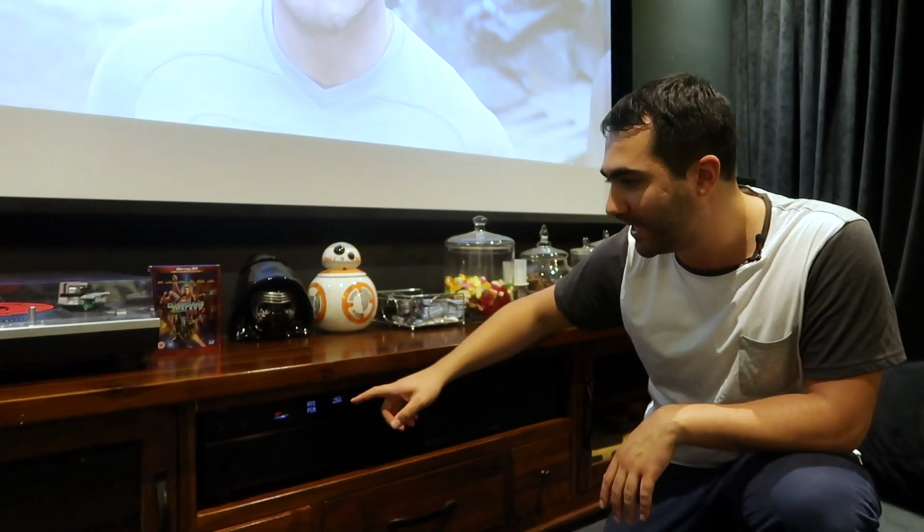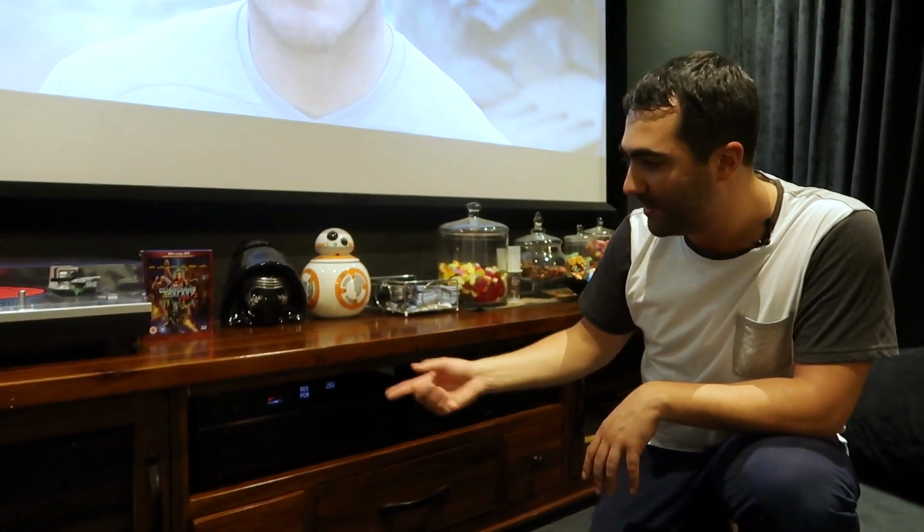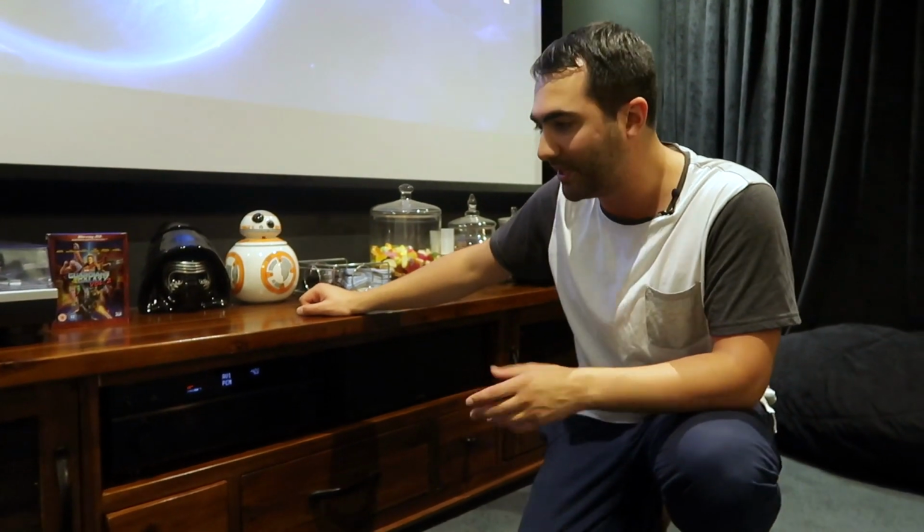The place where we got our surround sound system from, Big Picture people, they did last year, I haven't seen them do it this year, a swap over program where you could give them your old Yamaha amplifier and they'll give you a new one for an extra couple of $100 or something. So it's a really good deal. We just missed out on that. But the only problem with this is that it doesn't support 4K.